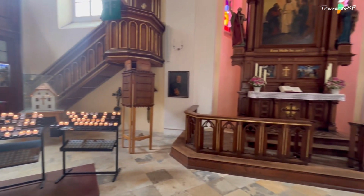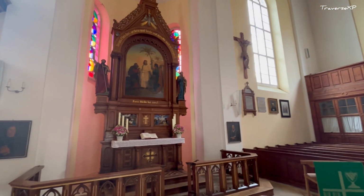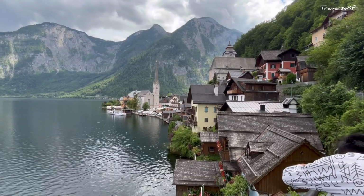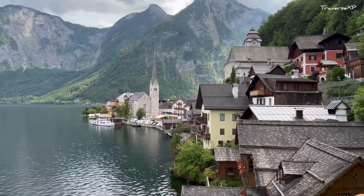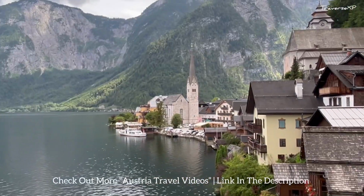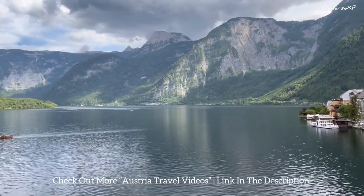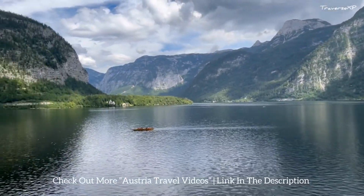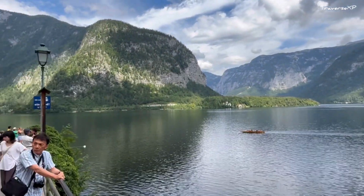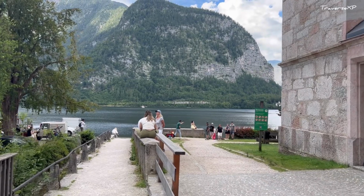Next, we visited the iconic Hallstatt church. It sits right by the water and is one of the most photographed spots in the village. Its tall steeple rises above the village, and from here you can gaze out over the lake and mountains. There's something serene about this spot. The church adds to the historic charm of the village, reminding you that Hallstatt isn't just a beautiful destination, but also a place with deep cultural roots.